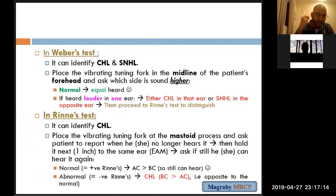feeling the vibration, shift the tuning fork in front of his ear and ask him again, can you still hear the tuning fork, provided that you are not making it vibrate again. So you keep the same vibration. With the same vibration, put it on the mastoid, and after that, when the patient says he cannot feel the vibration anymore, shift the tuning fork in front of his ear and ask him again, are you still able to hear the vibration?